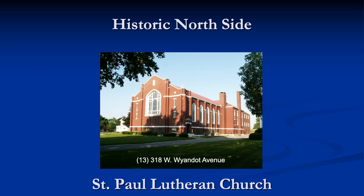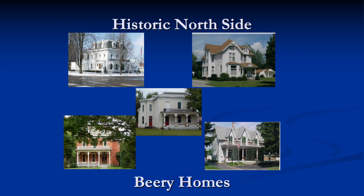At the same time as St. Paul Lutheran Church was being built, the church purchased the historic house to the north from Brinkerhoff to be used as a parsonage. The house is one of 5 Beery homes in Upper. In 1847, the Honorable George W. Beery was the first of 4 brothers to move to Upper Sandusky from near Fairfield County, Ohio.